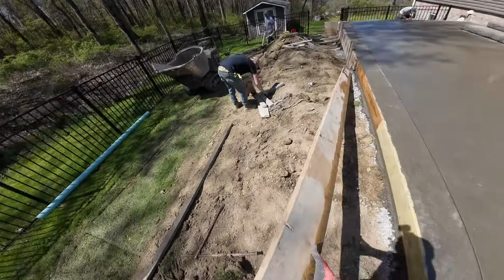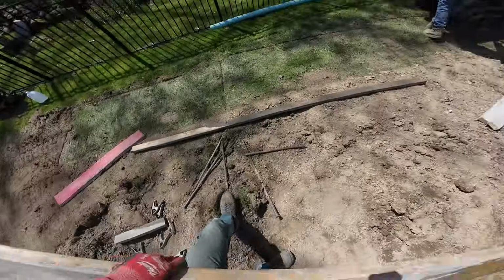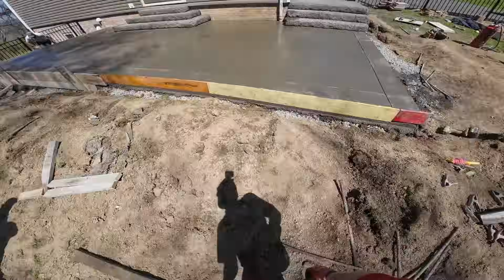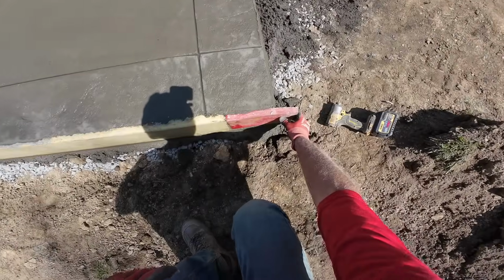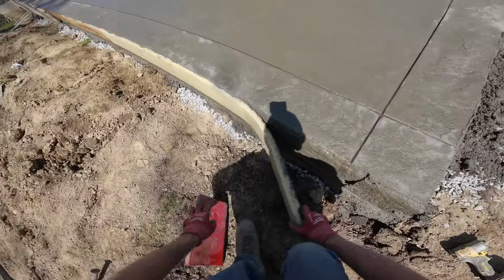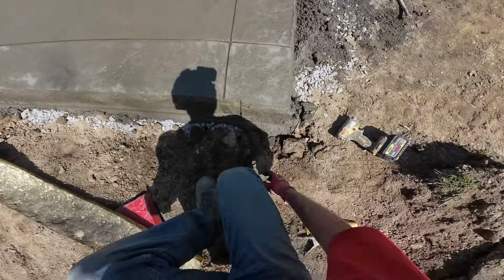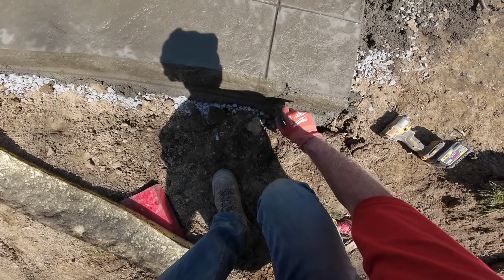Okay, forms are coming off. Just getting everything back and down to the truck. Look at that, perfect. Hey Chris, there's going to be more coming, so.